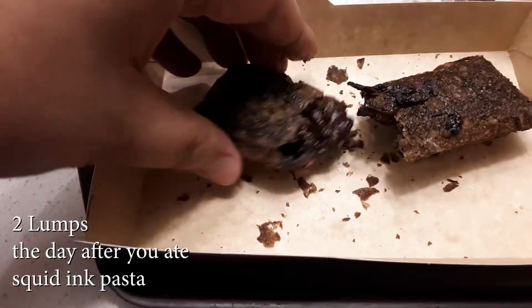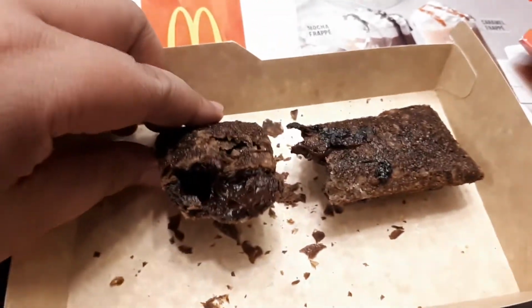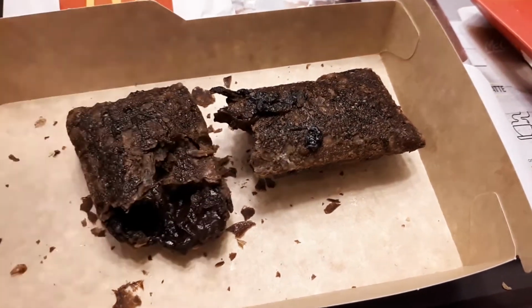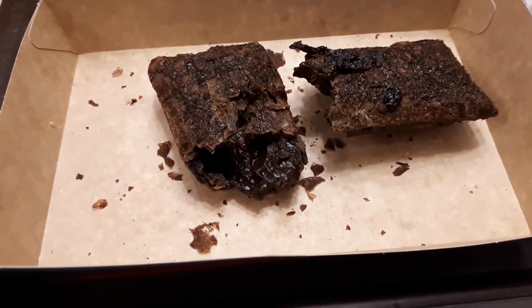Two lumps. Look at that. I think they shouldn't have made the outside also chocolatey. They should have done it differently: inside chocolatey, but outside normal. Visually, this is not a very good presentation. But taste-wise, good.